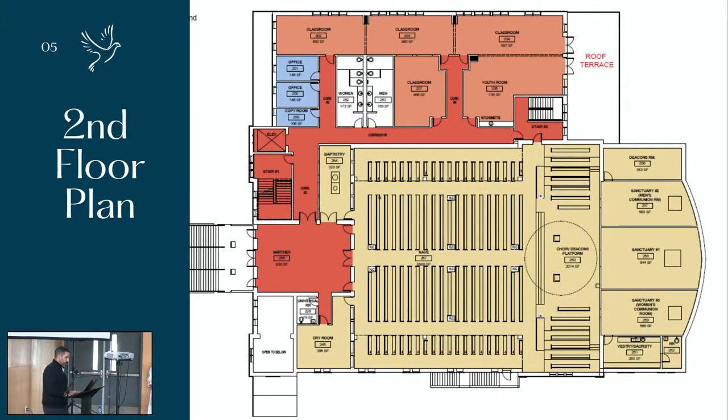So this is the second floor. As you can see, what's in yellow is the biggest feature. Just a second, please.